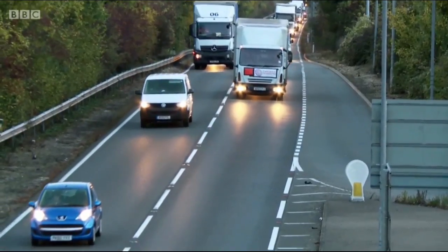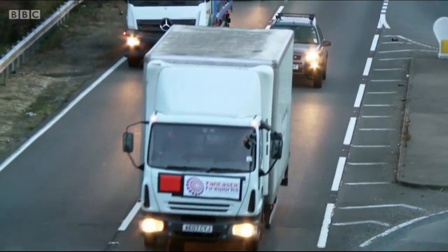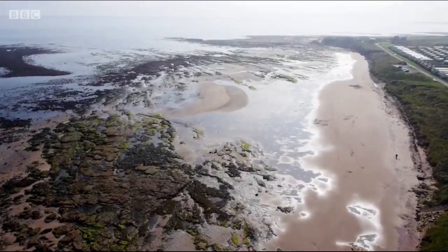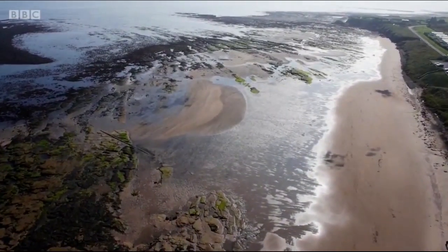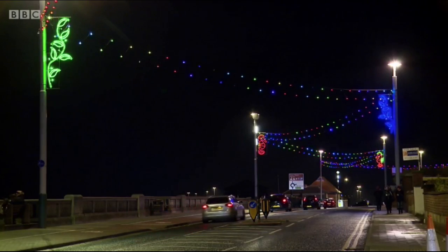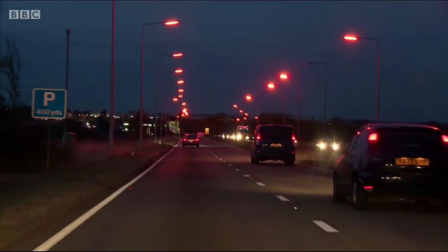After 20 minutes, the pair join the A1 just north of Stevenage. Their job means they're well used to driving along this road, so it's a good job they like it. North of Newcastle, there's some stunning scenery. The sea is so close to the edge of the A1, and it's absolutely fantastic, really nice up there. But the forecast for the northeast is strong winds and storms. After hours on the road, could bad weather scupper their plans for the fireworks to go off with a bang?